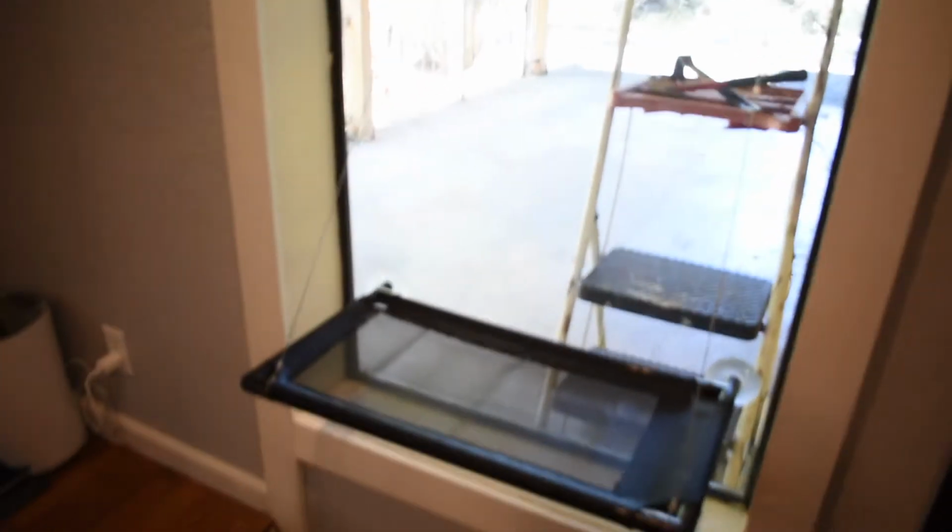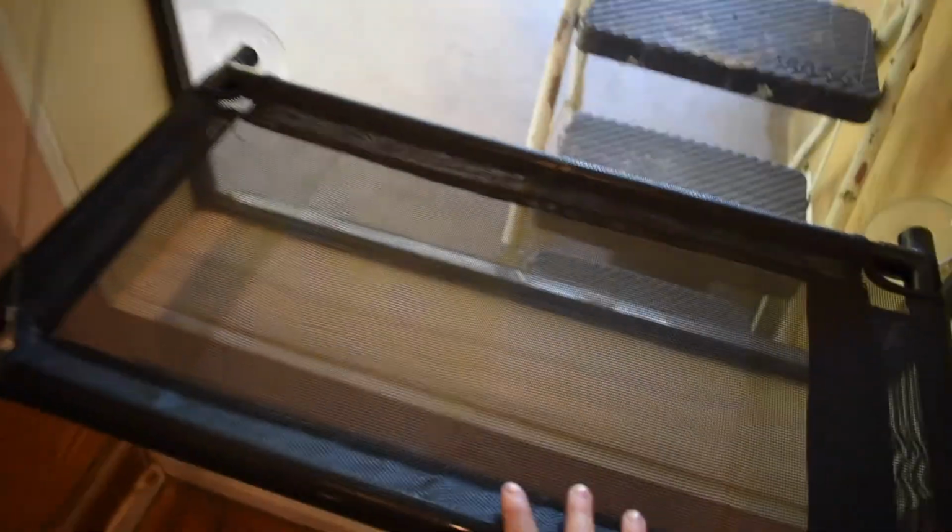Moving on. We brought a cat window perch that just hangs on by suction cups. It can withstand a lot of weight. We have a 13-pound cat and it does great. It lays flat. It is great compartmentally, I guess.